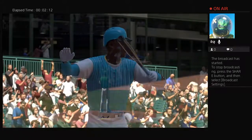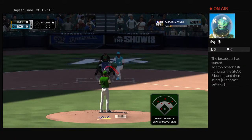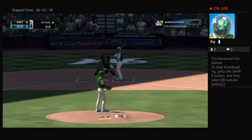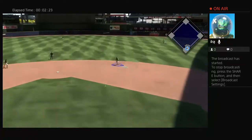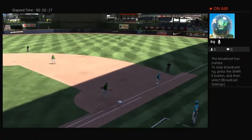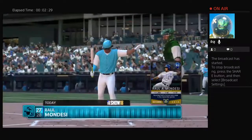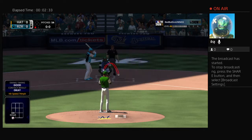Victor Robles digging in now. First pitch on its way. And a pitch down that swung on and sent to second base. And the throw to first is in time, one gone. And that brings in the speedy Raul Mondesi Jr. 0 for 2 here to start the afternoon.